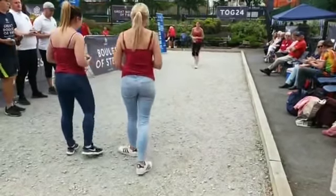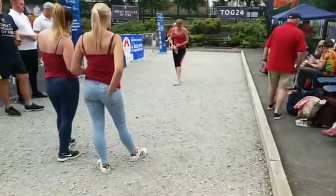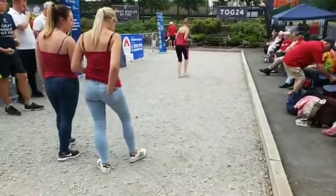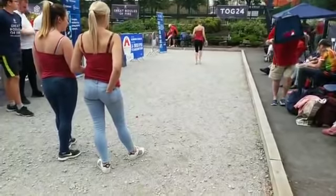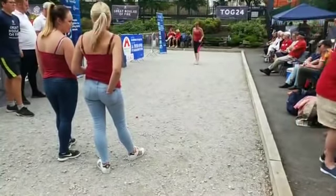So hello again and welcome back to the Tog24 Lab British Open. We are now at the semi-final stage. This is the gold knockout. Team Huntley, this is Team Lombard.